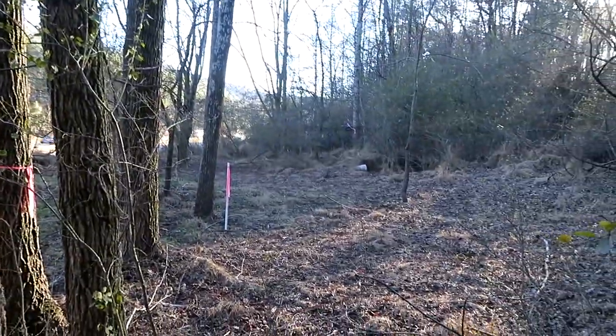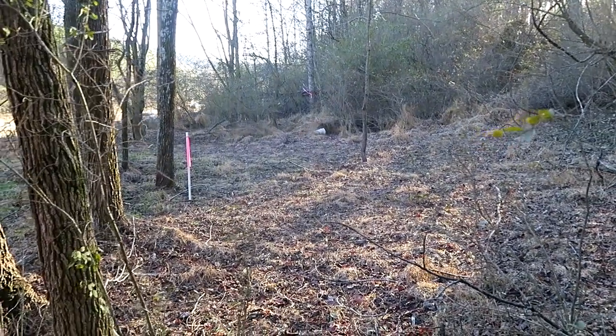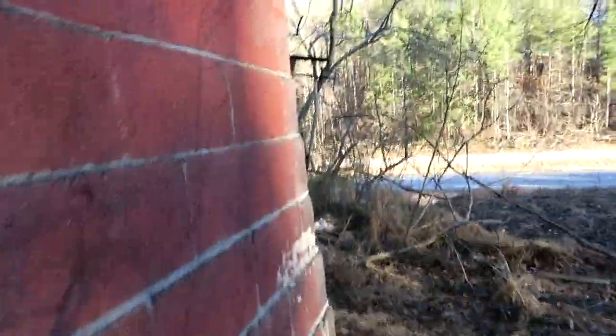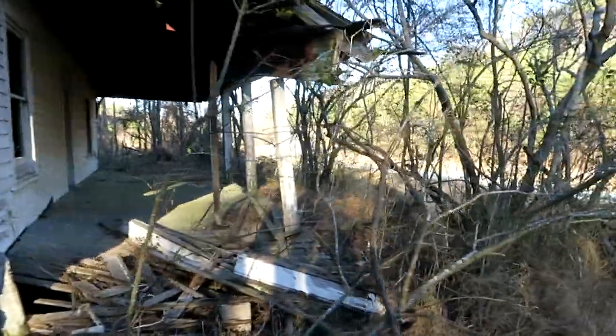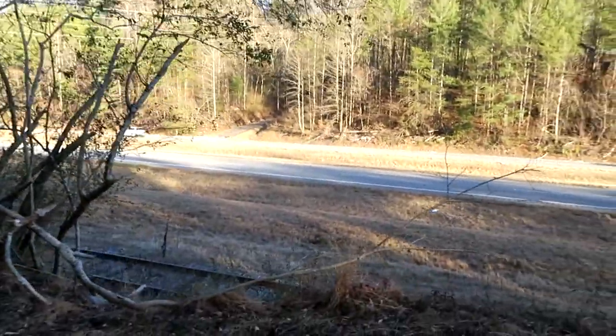Now, as you can see, unfortunately, there are survey markers all throughout here. So that probably means that we're going to be saying goodbye to this old place sometime in the near future. Those markers are pretty recent, and when I say recent this time, I mean like really recent. So I think it's going to be gone here soon. Let me get off here.